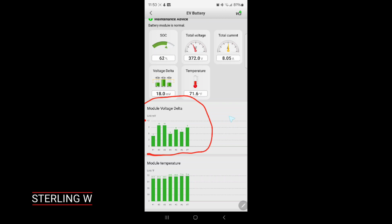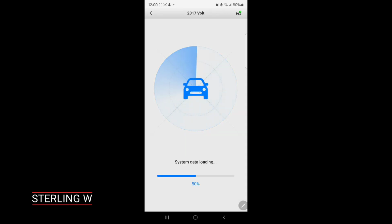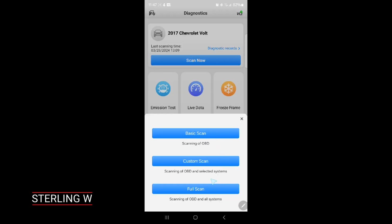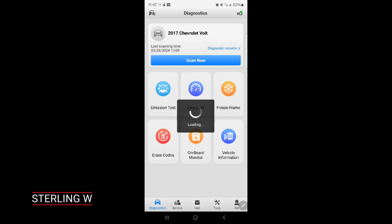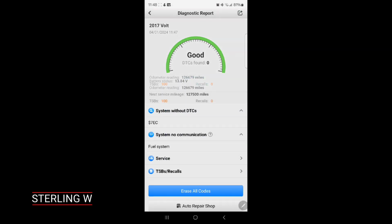There are also EV-specific tools on this device as well. So this has been very, very useful in terms of even regular cars for emissions and basic scans, custom scans, full scans. It took only about 2 minutes to run. So it's pretty awesome and efficient.